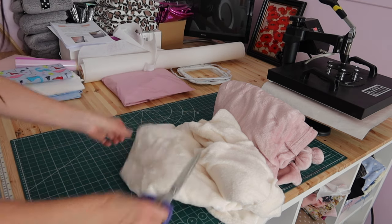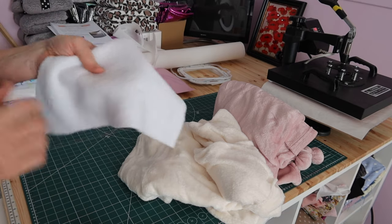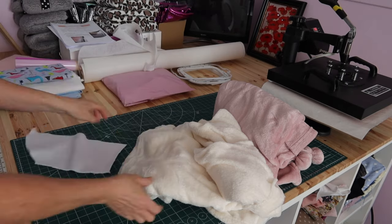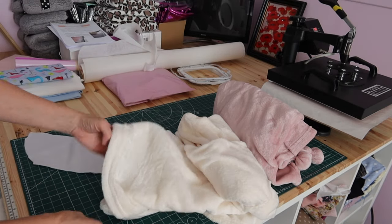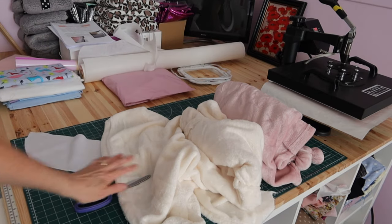And I'm going to use some of this stuff here. This is a polar fleece and I sell this in my Etsy shop, so that's going to be for the face. And I'm going to use some of this blanket that I purchased for the body.